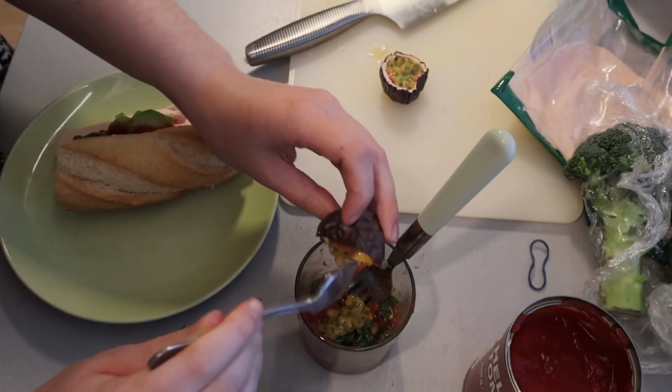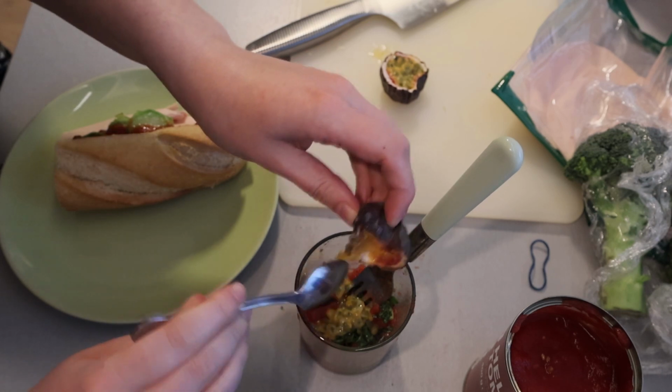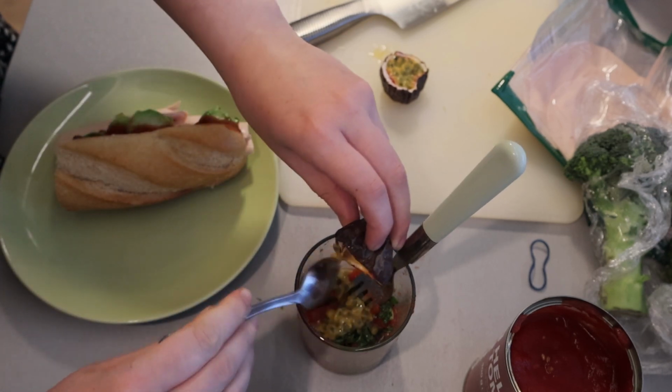Tomato, broccoli leaf and pomegranate salad. It's probably the oddest side dish I have ever made for myself.